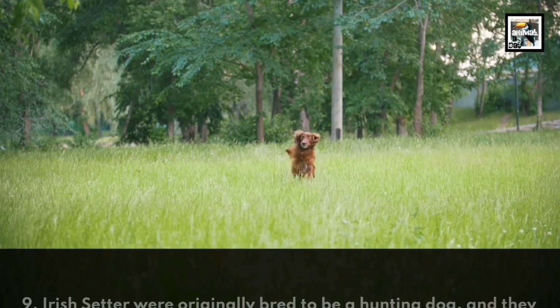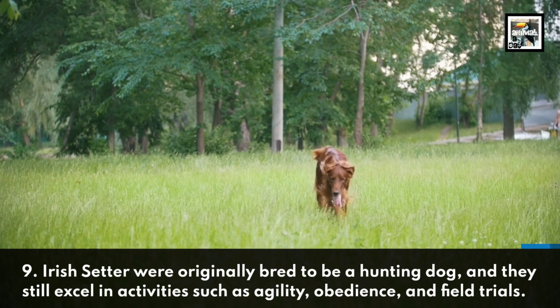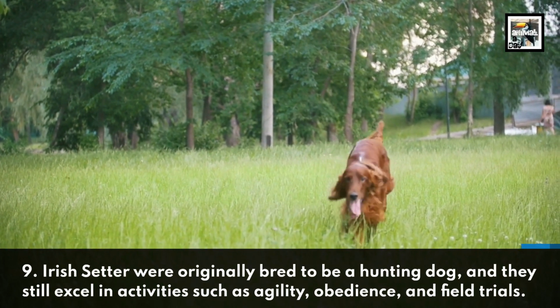9. Irish Setters were originally bred to be a hunting dog, and they still excel in activities such as agility, obedience, and field trials.